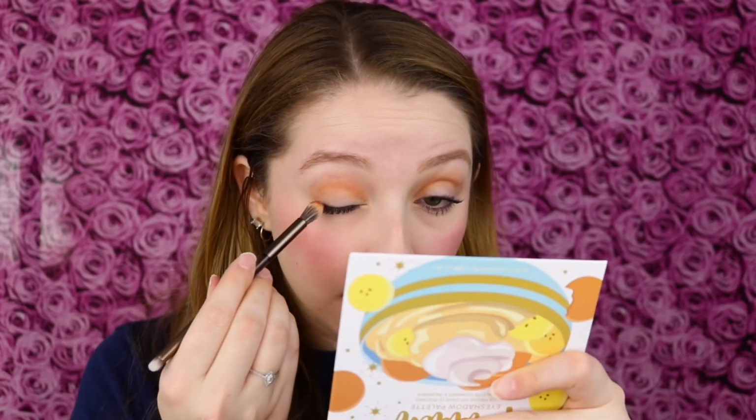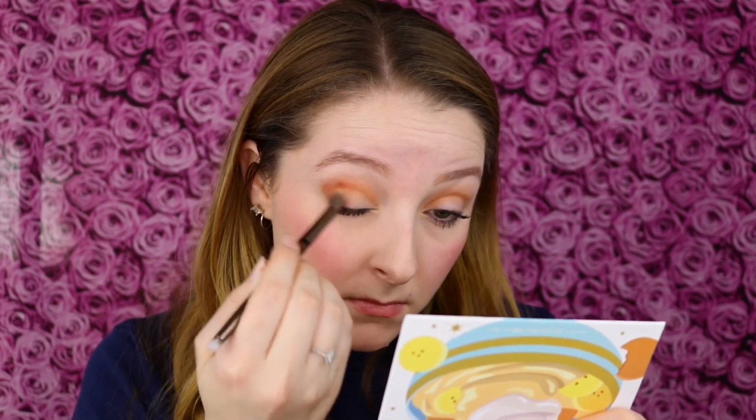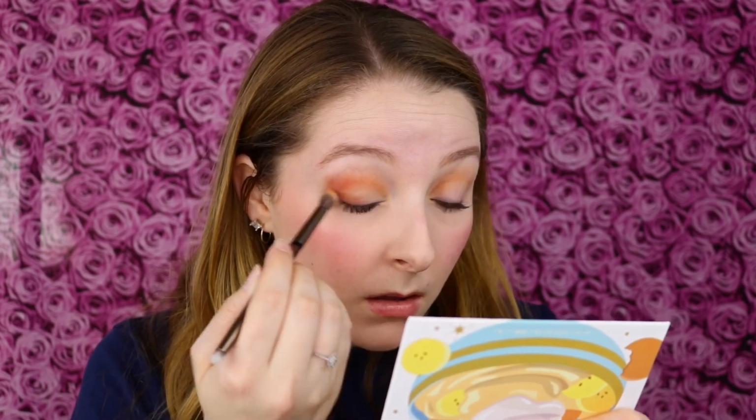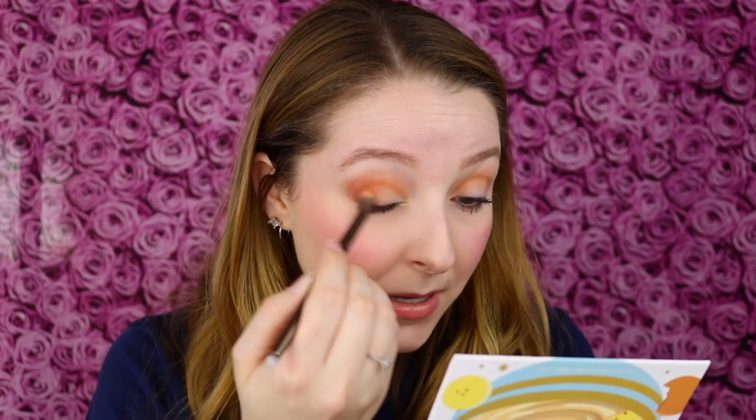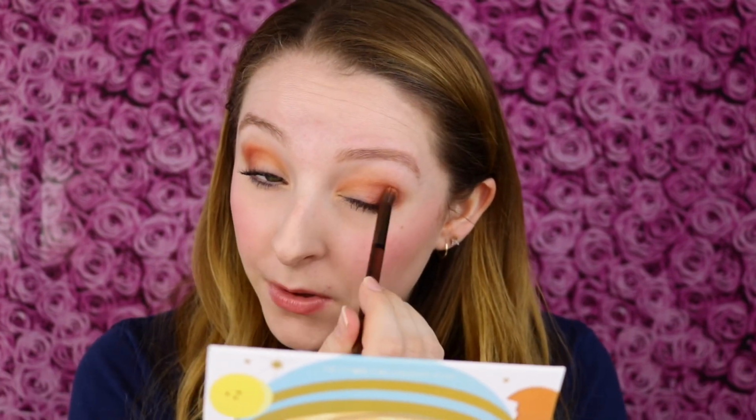Okay, so now I'm going to pick up the darkest matte shade down here and apply that to the outer corner of my eye, the outer V. I'm having a very easy time blending these shadows out, so I'm really happy with that. I feel like the hardest part is getting both eyes to match and look the same, but okay. There we go. I'm really happy with how this is looking so far.